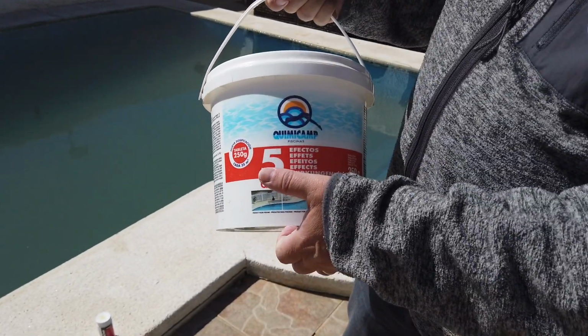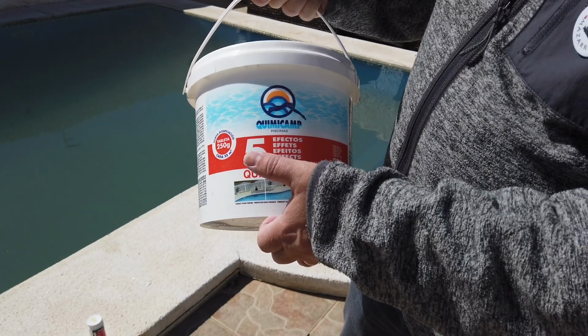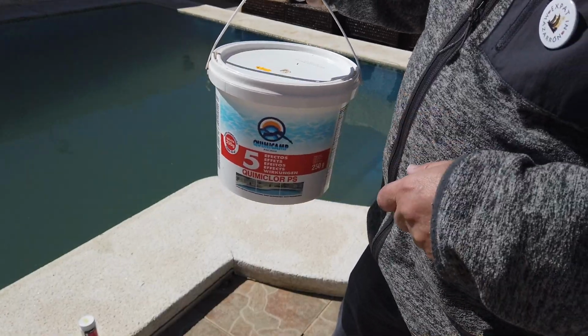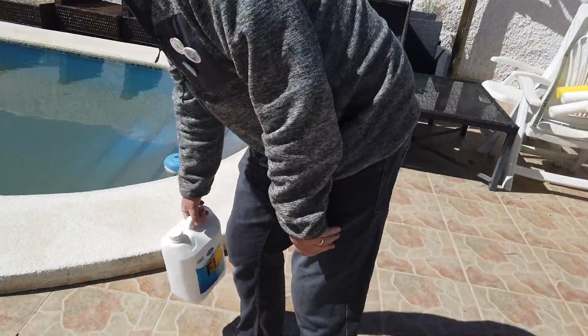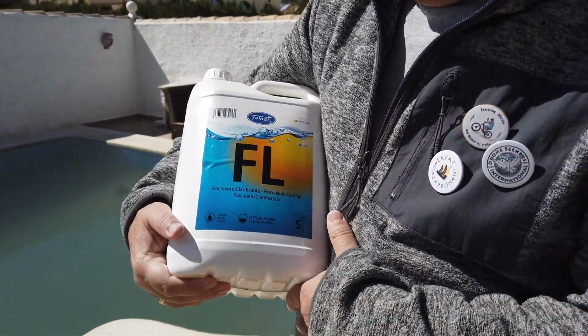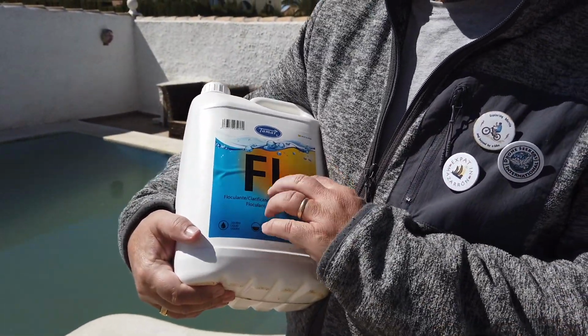Yeah. But it's something that's necessary at the end of the day if you want to keep your pool clean. As I say, I'll show you putting them in the hopper afterwards. Oh, this is the flock. This is called flock. Now then, this is the miracle thing, isn't it?